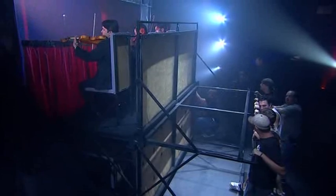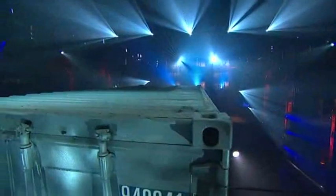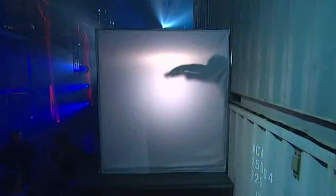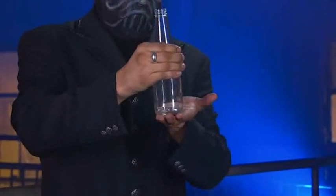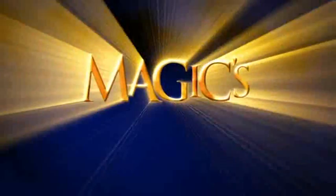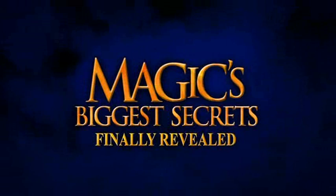And that's the secret of how to make a quartet disappear. Next, the magician exposes the highly guarded secret to walking through a world-famous Great Wall. Plus, a trick used by popular street magicians won't fool you anymore. Find out how it's done when Magic's Biggest Secrets Finally Revealed returns.